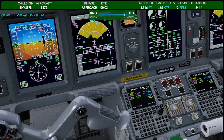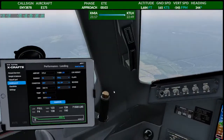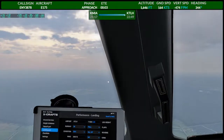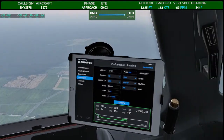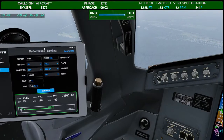And for those that are just joining us, welcome. We are descending down into Tallahassee. We're about to establish the localizer for runway 36, and we'll be beginning our landing shortly. We have the gear down, auto brakes set, and our landing performance set already, so we'll be landing into Tallahassee in the next 5 minutes.